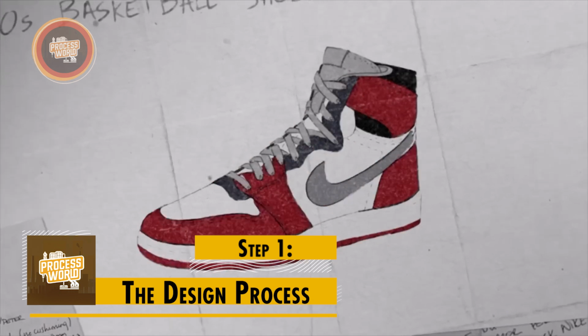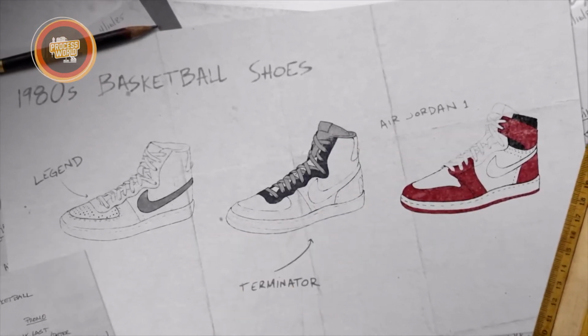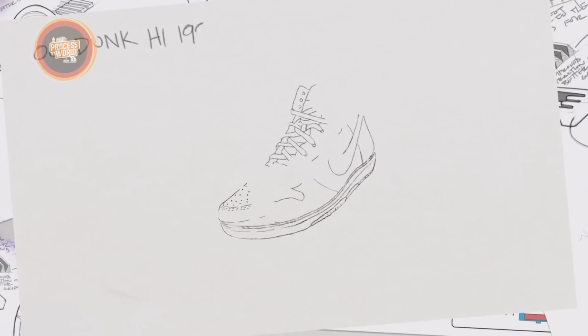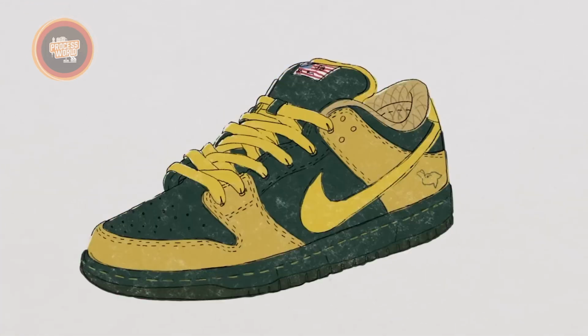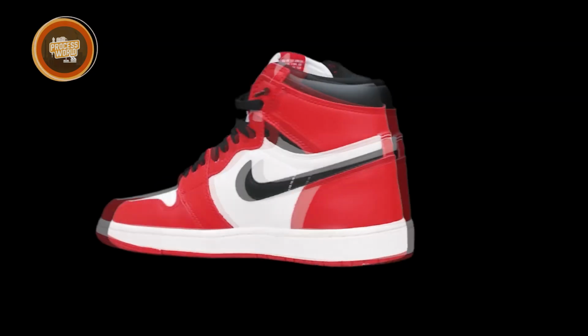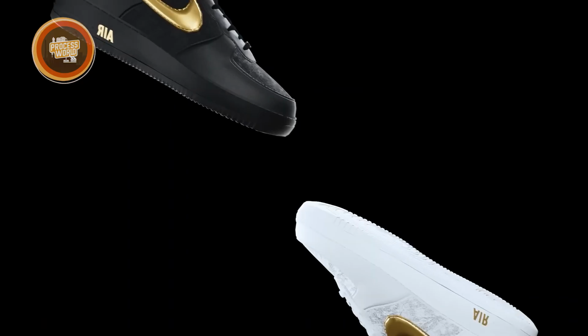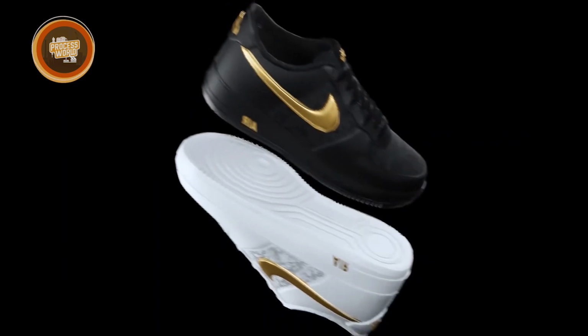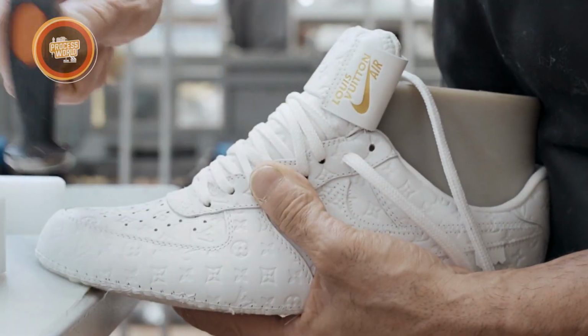Every pair of Nike shoes begins at the design table, where creativity and technology come together. Here, Nike's designers realize ideas from their brainstorming sessions for the next groundbreaking line. They realize their ideas by using sophisticated 3D modeling tools, creating virtual prototypes that let them precisely change every element. There is nothing left to chance, from the curve of the shoe to the adaptability of the upper.